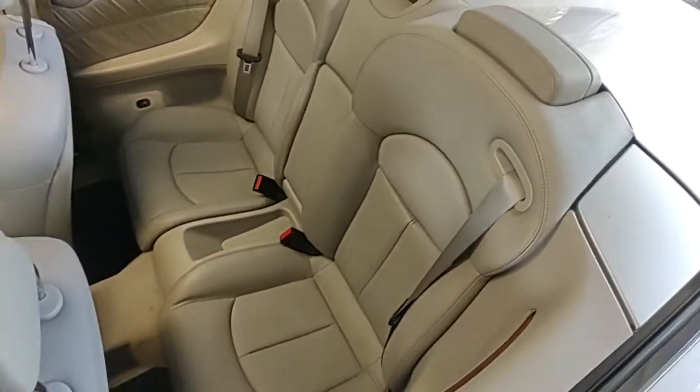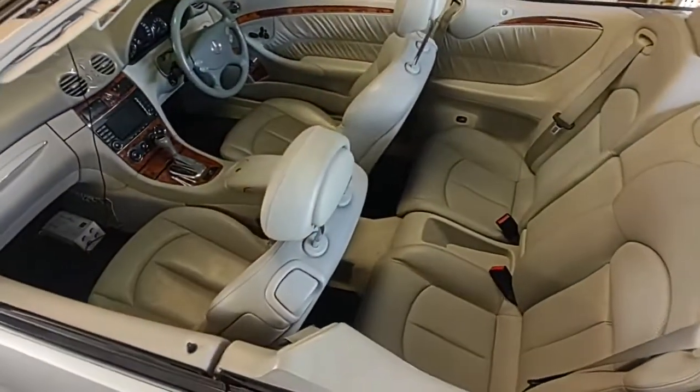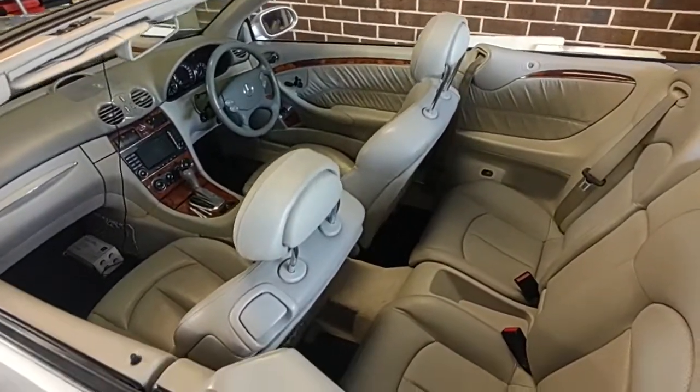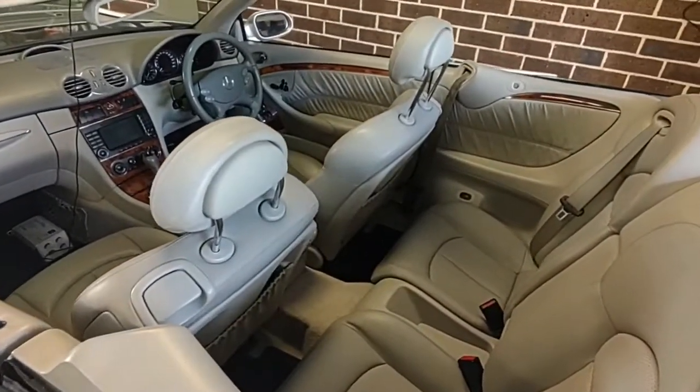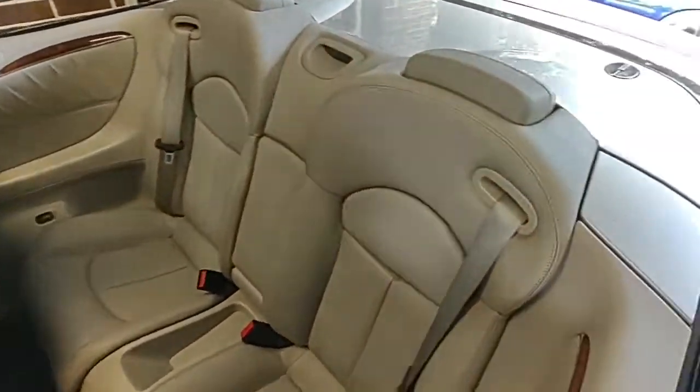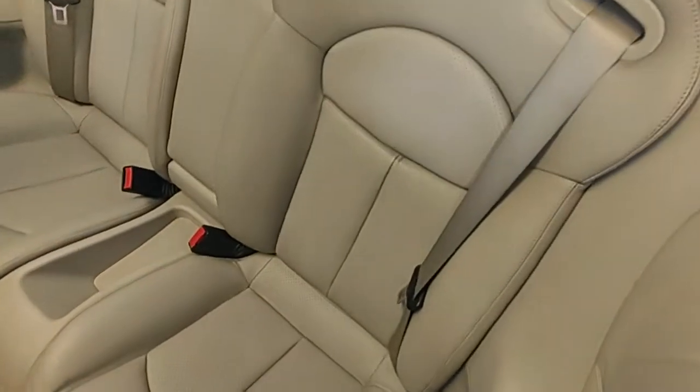Back seats look like they've never been sat in. Now, I've only done a really light clean of this car interior, but once I've got it roadworthy and I've got some time over Christmas, I'm going to give it a real total interior redo. It's going to look like new. Trust me, it's going to be beautiful.